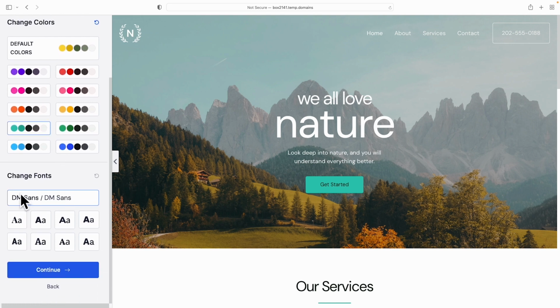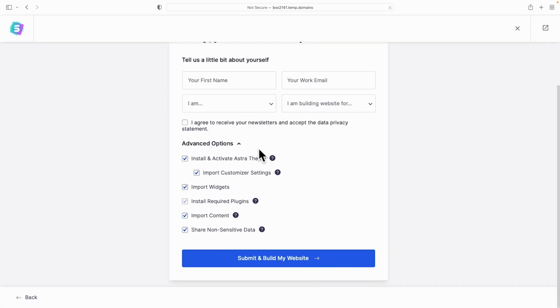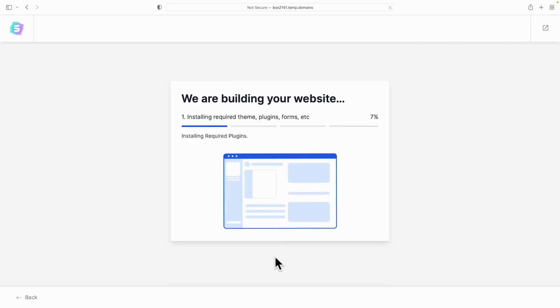And the same thing here with fonts. It gives you some really good out-of-the-box combinations that you really can't go wrong with. So you've got all these different looks here. I'm just going to stick with the first one, though. I think it's a nice clean look. And then click on continue. So I'm going to skip all this stuff. I'm not going to fill that out. I don't think you have to. And I'm definitely not going to click this. I don't want to get emails from them. But make sure all of these things are checked. These are all things you need, and I'm going to click on Submit and Build My Website.